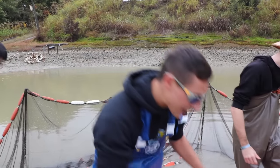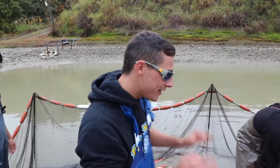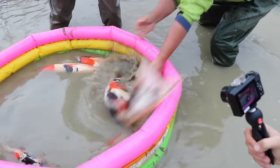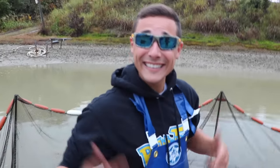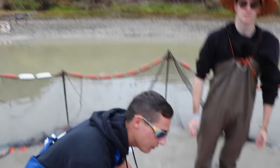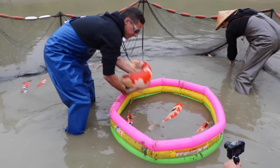All right, guys, so if you look right here, we have a bunch of koi already in our little kiddie pool. And what we're gonna do is get every koi, like this one. Oh, big Nelly. That thing is massive, bro. We're gonna fill this little pond up to the brim with koi. Oh, gosh.